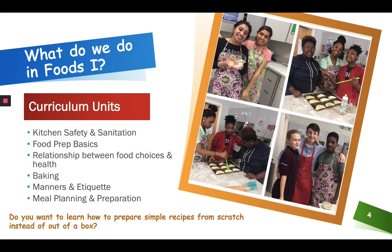Some units that we talk about in Foods 1 are obviously kitchen safety and sanitation. That's the first thing we go through in both courses to make sure you're using things correctly so that you don't get hurt, and so that when you're preparing food for others, you're not making them sick. We also talk about different ways to prepare food. We're going to talk a lot about our relationship with food and how that impacts our food choices, how we can start to make healthier choices and incorporate those choices into our daily foods.